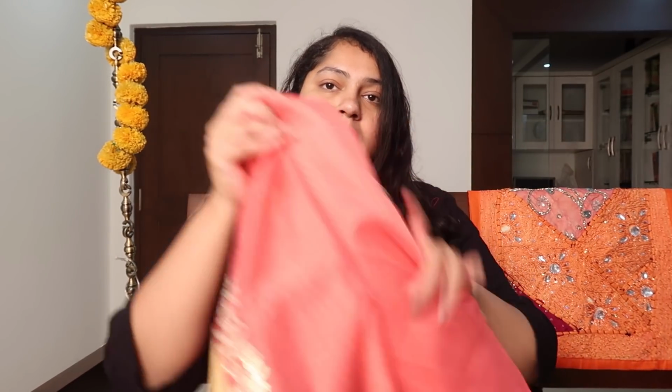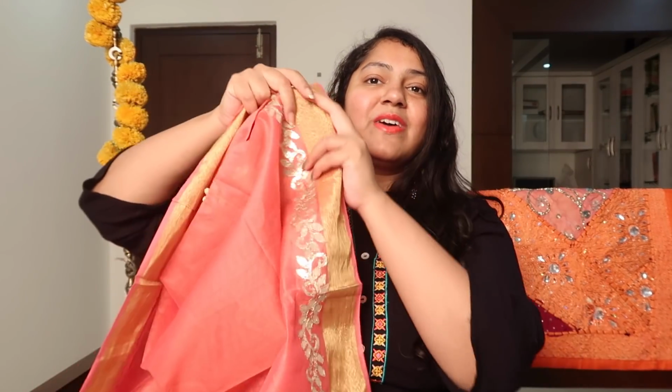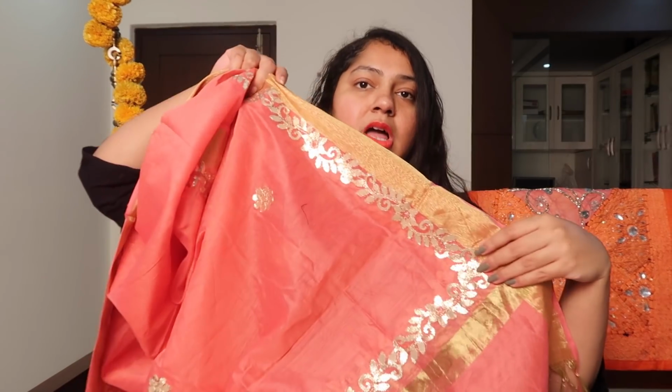I think we'll not get something like this in the local market, so the pricing is pretty good. So these are some of the products that you can check out on Clubfactory, if you're looking for Indian wear. This is what the dupatta looks like, and this is the bottom part of it. It has this, I don't know if it's the gota work. Chanderi dupatta, and it looks so pretty.